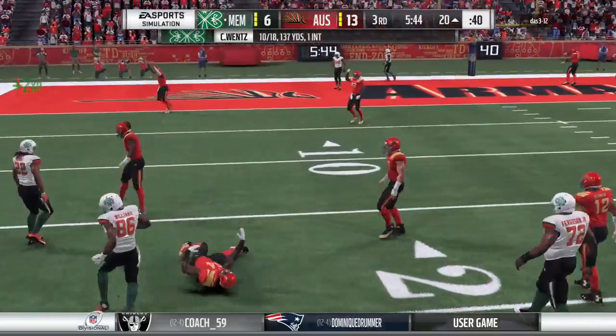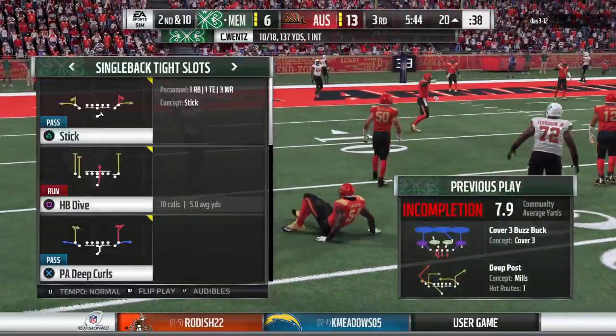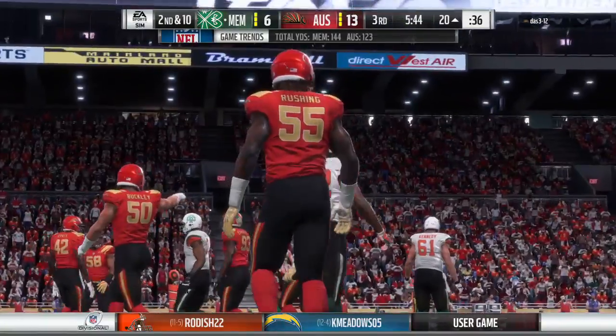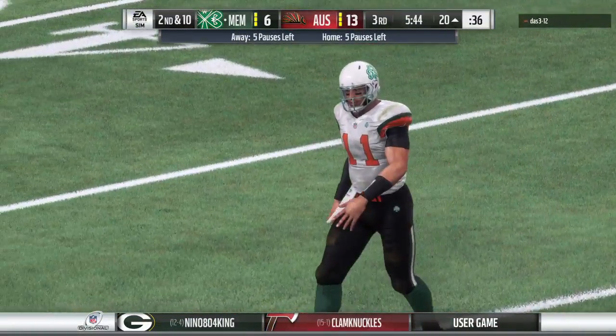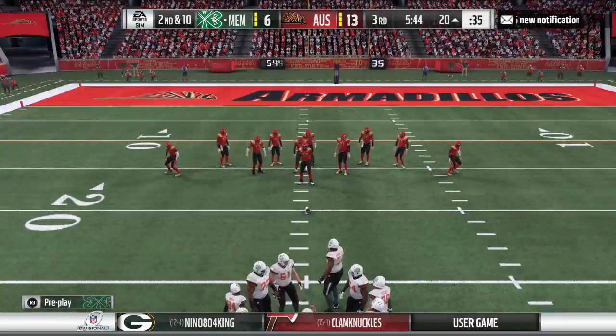And it's incomplete. That's very well timed there defensively because it's not a bad throw, but the collision came at the exact time he was reaching to bring in the football. Really, really well done. Decent offense, just better defense. I think you're right.